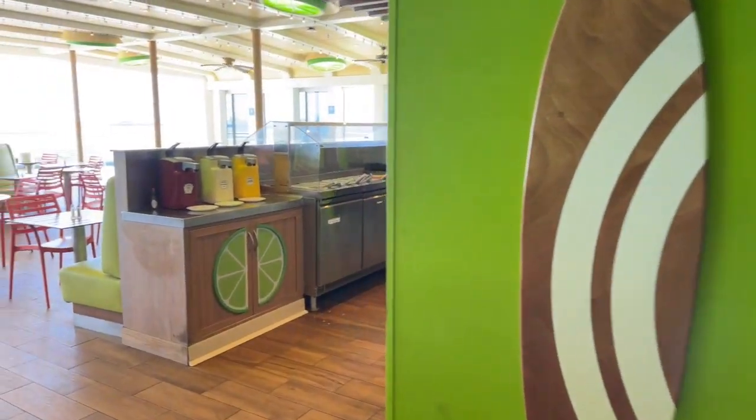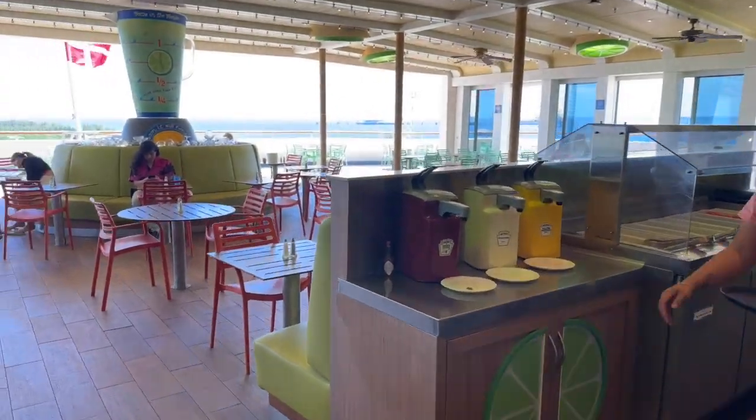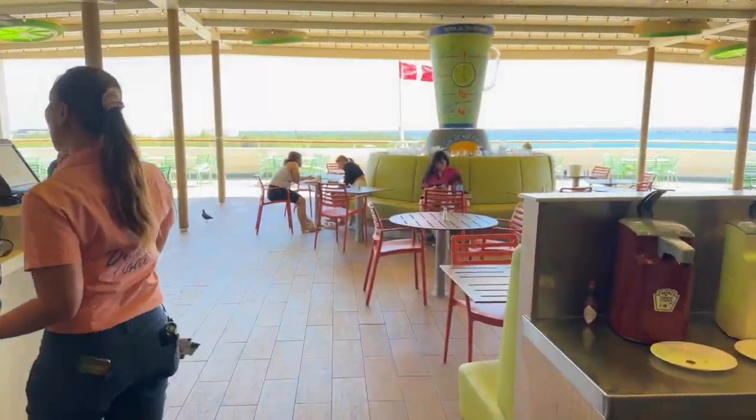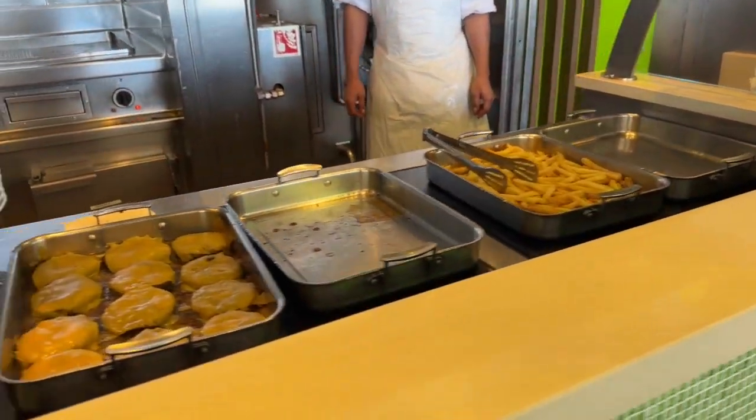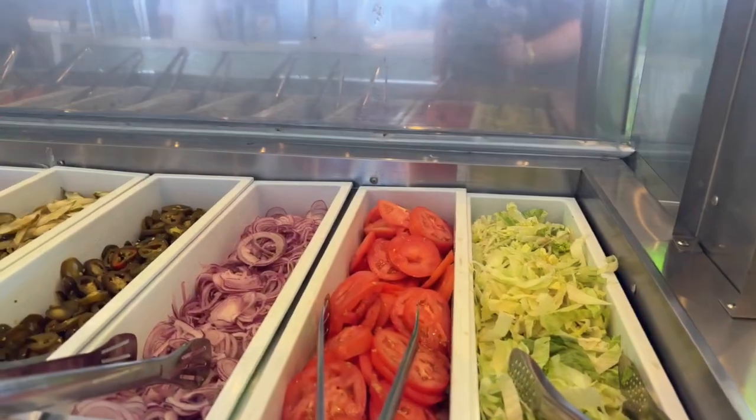It's a great spot to hang out. You're at the back of the ship. Very cool and relaxing, great view. It's great theming, and you get a burger without having to stand in line at the buffet. And you can always go in the buffet later when things thin out.